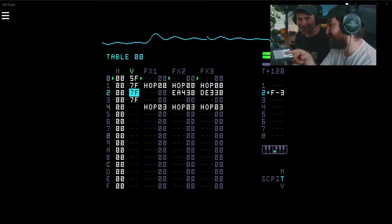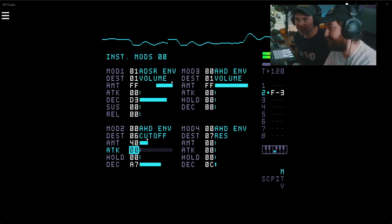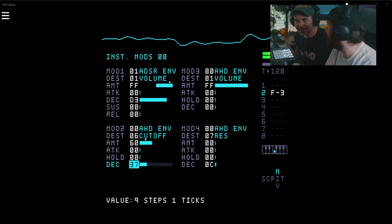Cool. Yeah, and also you can see that it bumps the volume up just a little bit. It does. So it gives it that little accent. So I'm able to kind of simulate the accent on the 303. I mean, I play with the TB-03 every single day. It sounds like it. There it is. Yeah, see?